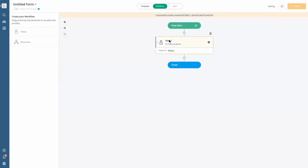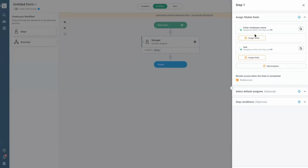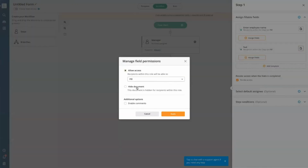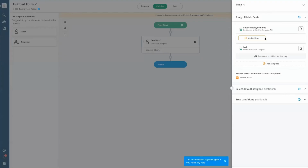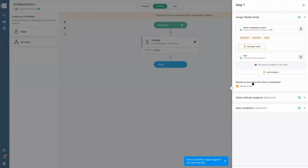We'll move on to the workflow. And as I mentioned earlier, there's just two steps in this workflow. There will be the manager who enters the employee name, and then there will be the employee who looks at the PDF form. Okay, so the manager, they're going to enter the employee name, as I said. They actually don't need to look at this PDF at all, so we'll hide it from them. And on the employee name, they're just going to do all three fields.